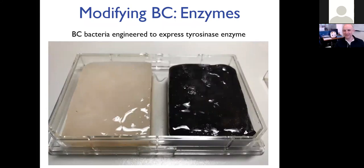And if you like black as a color, you're one of these people who maybe like black clothes and black music and things like that. Well, this is really, really black cellulose when we make it. It's very stunning. And so we're looking to commercialize this as well. There's lots of people interested in this in the fashion industry.